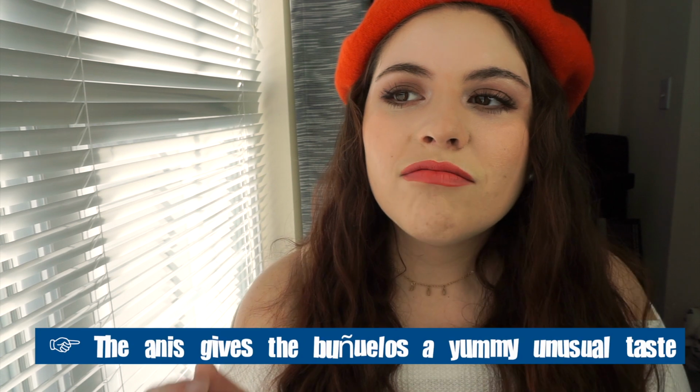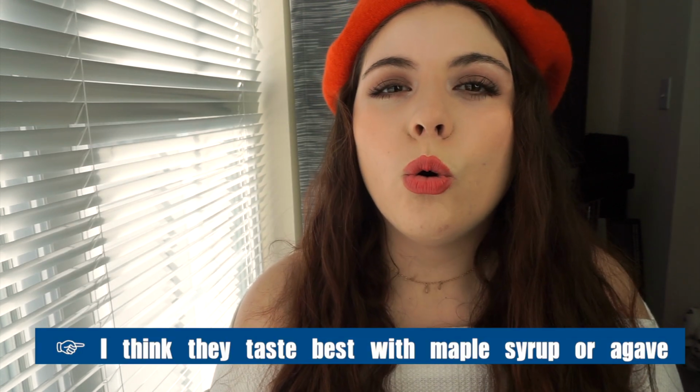But yeah, so if I had to compare buñuelos to something here in America, I would compare them to funnel cake. But unlike funnel cake, they taste a little different and they are also a little chewier. They also have powdered sugar on top and you eat them with either maple syrup, honey, or in Bolivia, they actually make their own caramel by toasting sugar for a while, which I have not perfected that recipe yet, but hopefully in the near future I will.